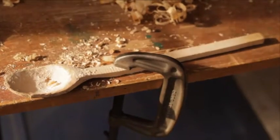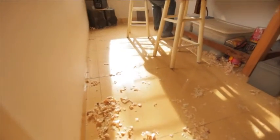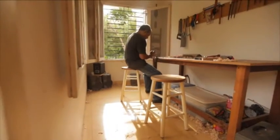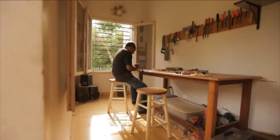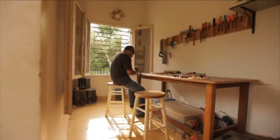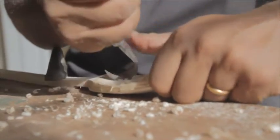Sometimes I spend Saturdays, Sundays, weekends, Sunday afternoon, perfect time, put on some music, I'm lost in my thoughts, and I'm making something, maybe for my house, maybe a small accessory for the house, or maybe a piece of furniture, or maybe something for my kids.